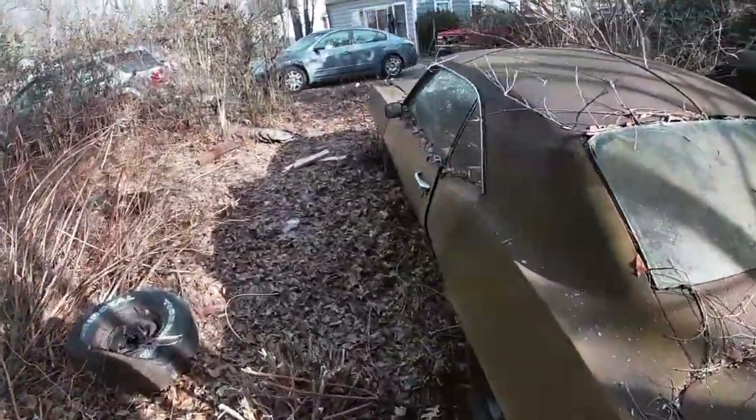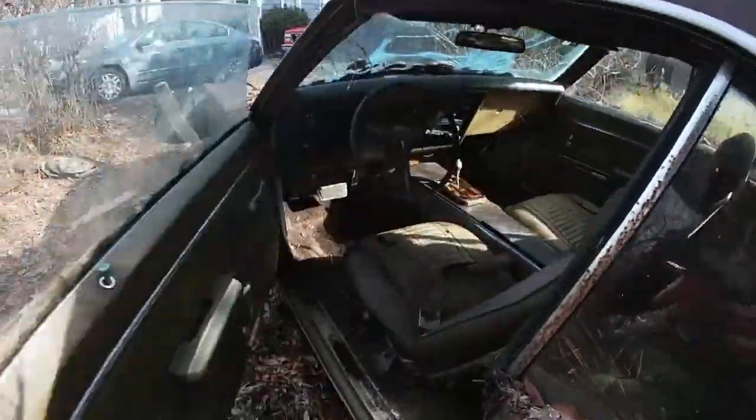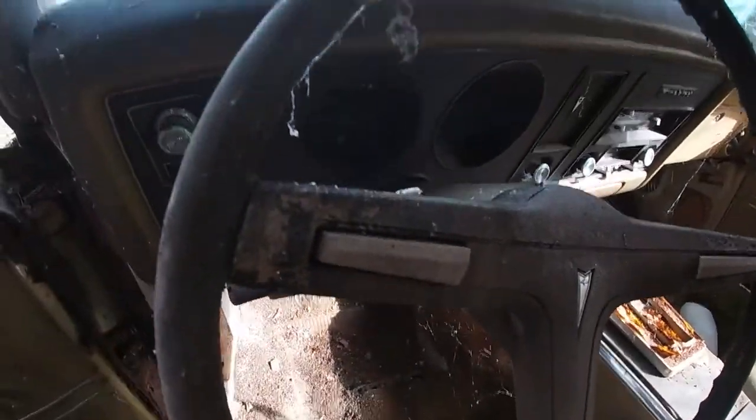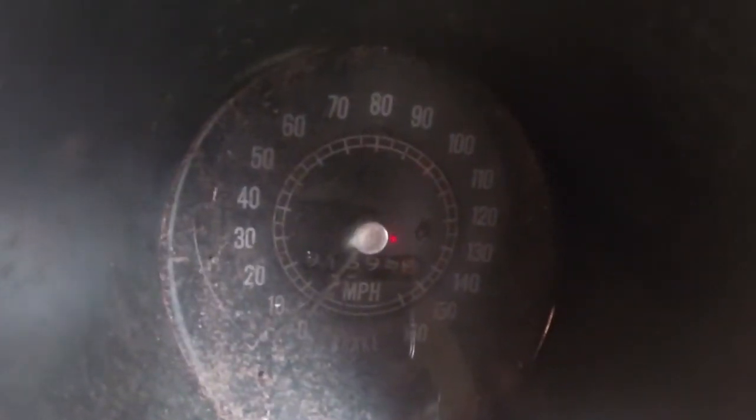Got the hood popped, like I said. Take a look inside here. Maybe you guys can see this. Oh, this cobweb's no big deal. Let's see if I can get in there. Yeah. That reads 91,000, I believe.